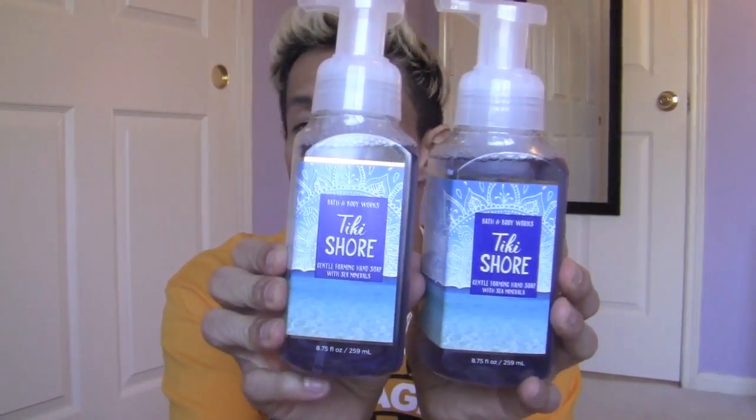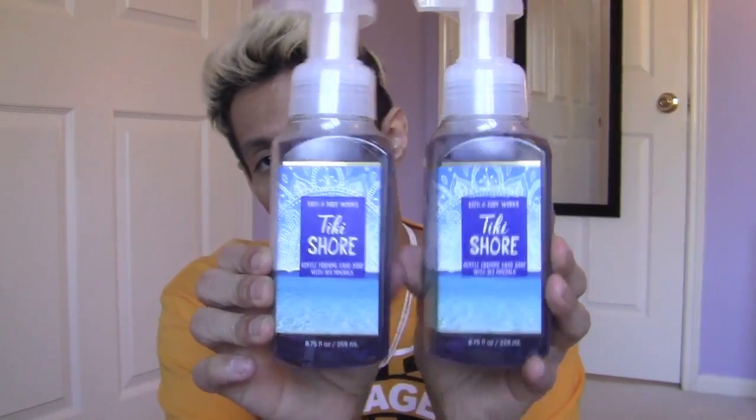Obsessed. 4, 5. So I have 5 here plus 3 that I got in the last haul. That's 8, and I'll probably get more for SAS. Yeah, but this is the last haul until SAS.